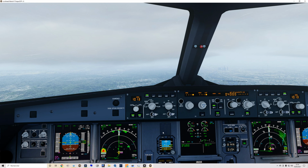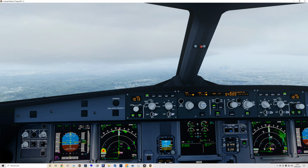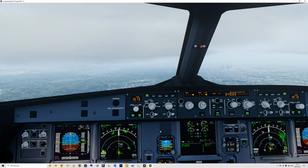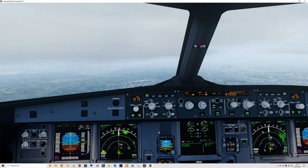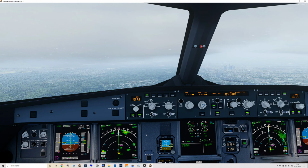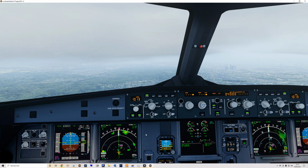Frankfurt Tower, good afternoon. Condor 156 established, runway 25 Center. Condor 156, Frankfurt Tower, hello, wind 25, runway 25 Center, cleared to land. Cleared to land, Condor 156, 25 Center. Yeah, of course, cleared to land.